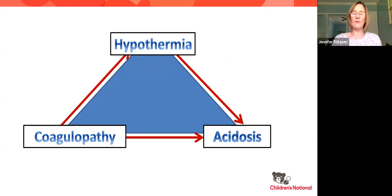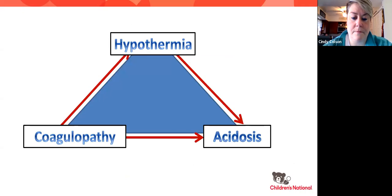Now, if I look at this trauma triad of death, the most amenable one for nursing by ourselves with nobody else around to fix is hypothermia. So it is really important that we keep our trauma patients warm. And it's not about comfort. It's about stopping the bleed.